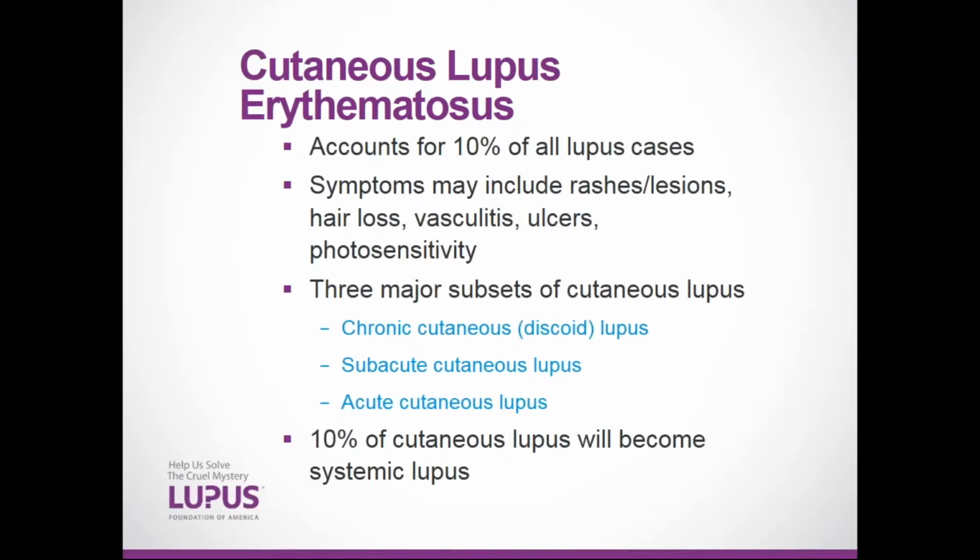The next type of lupus that I'd like to talk about is cutaneous lupus. So cutaneous can also be called skin lupus. Skin lupus can be related to systemic lupus, or you may just have cutaneous lupus. In fact, about 66% of people with systemic lupus will have impact on the skin. Even if the diagnosis is cutaneous lupus and no other organs are involved, like there would be with systemic lupus, there's still about a 10% chance that cutaneous lupus could become systemic.